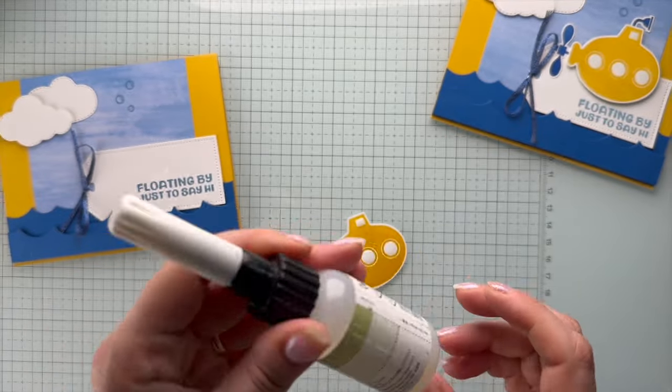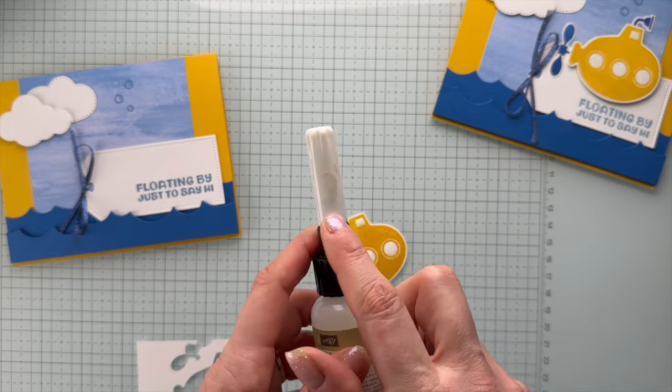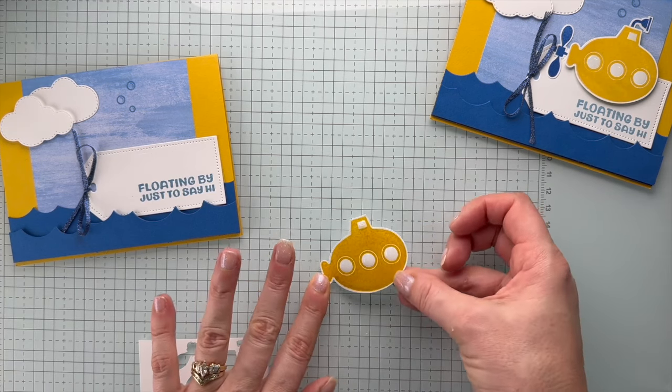So don't leave this open on your table for any length of time. If that glue dries in the pin, and I've watched all kinds of videos where people are saying, oh, here's how you get it out. It never works for me. I'm gonna be honest. And I have multiple bottles that I cannot get a lid down into. So I am waiting for a bottle to empty and I'll just change the tips out, right?